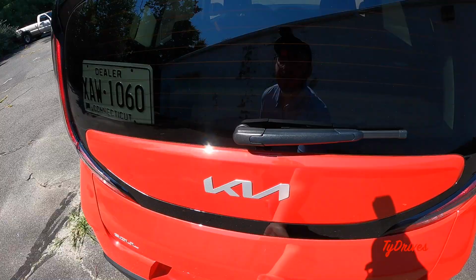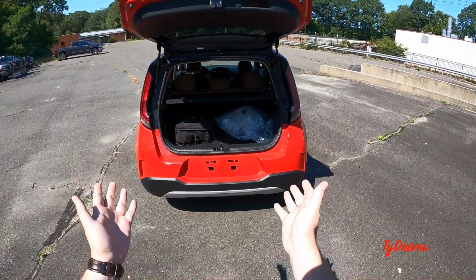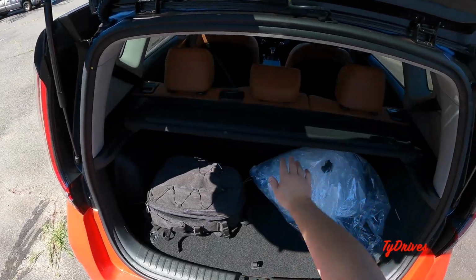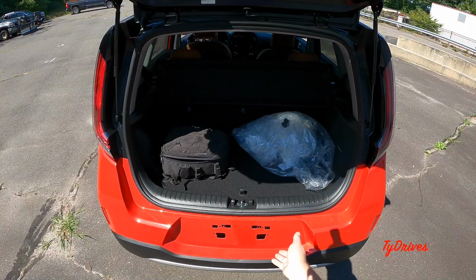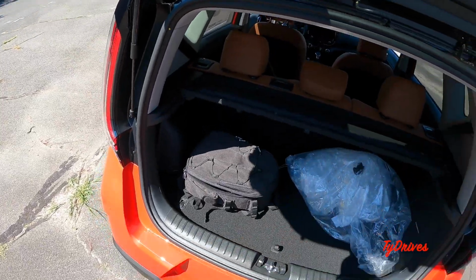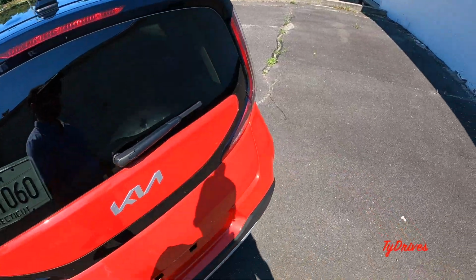Quick peek at the trunk, actually a pretty good amount of space back here. Definitely a huge opening. Our seats will split down 60-40, and this is a pretty cool cargo protector too, so you can fold it up like this and then like this, or you could just remove it if you have taller items. 10 speaker Harman Kardon audio system in this car, which absolutely sounds fantastic in a small car like this.